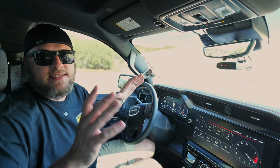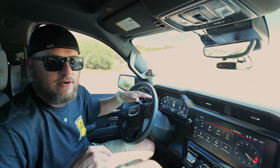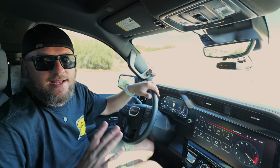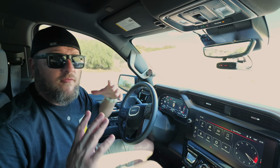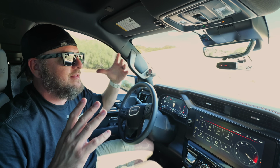It's a whole thing. GM decided that they wanted this truck to be for the masses. So if you're a soccer mom, you don't care about what a diesel regeneration is, and you probably don't want to see it on your dashboard because, I don't know, it comes across as maybe being a check engine light that people are going to be scared of. I think that's what GM was getting at when they decided to do this. But unfortunately, that makes owning a diesel harder.